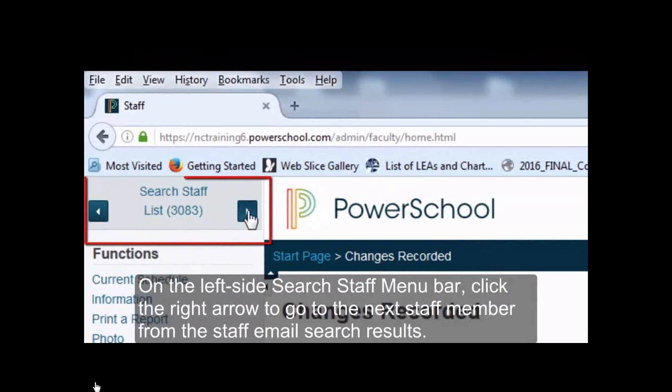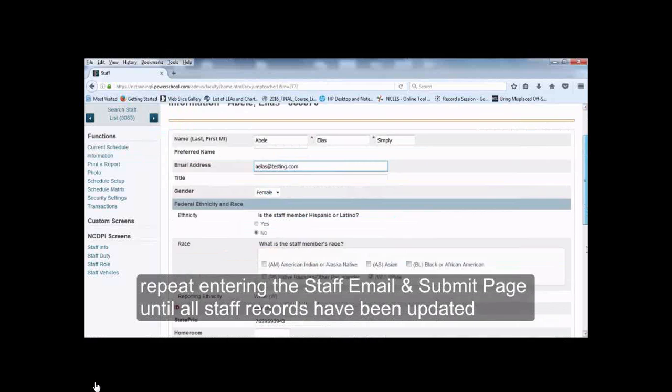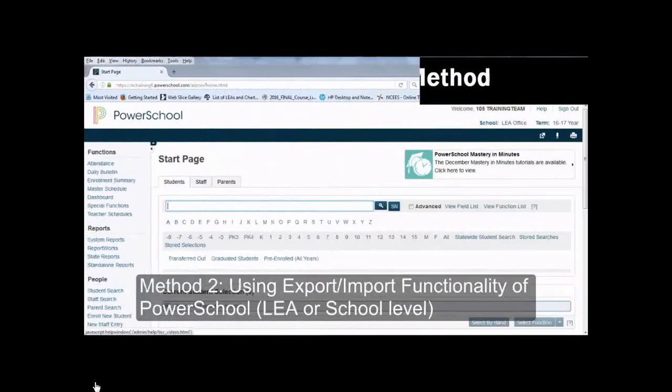On the left side, Search Staff menu bar, click the right arrow to go to the next staff member from the staff email search results. Repeat the steps of entering the staff email and submit the page until all staff records have been updated. You have just finished the manual method 1.